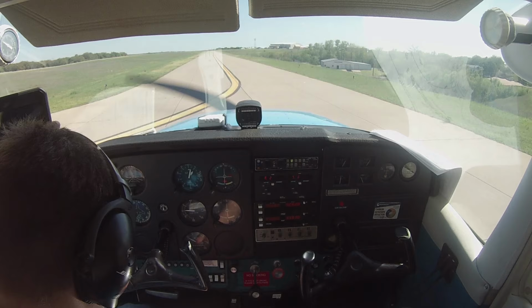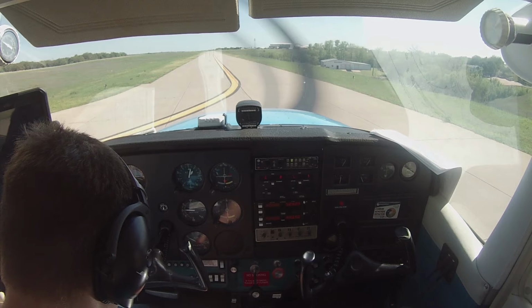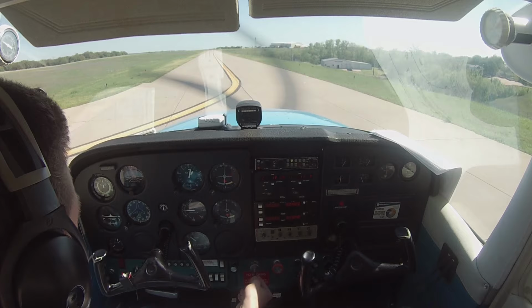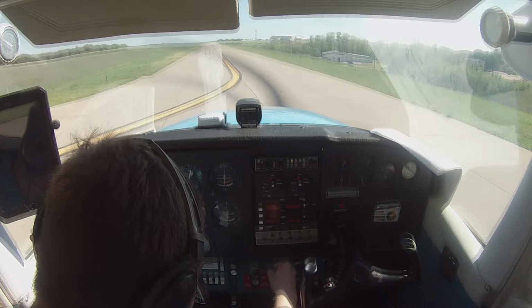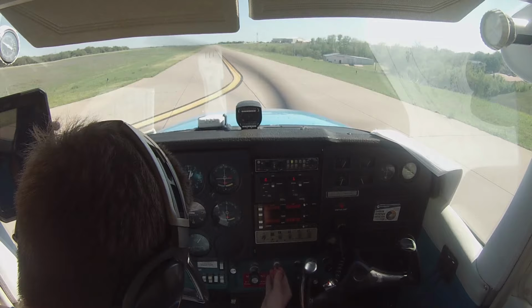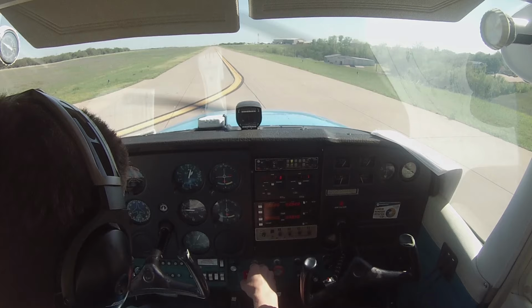Flight instruments are good. Fuel quantity, we are topped off, and mixture is rich. And we'll set it for density altitude. Hold the brakes. Yep, that's right. I'm going to go back to 1700 RPM and do a mag check.